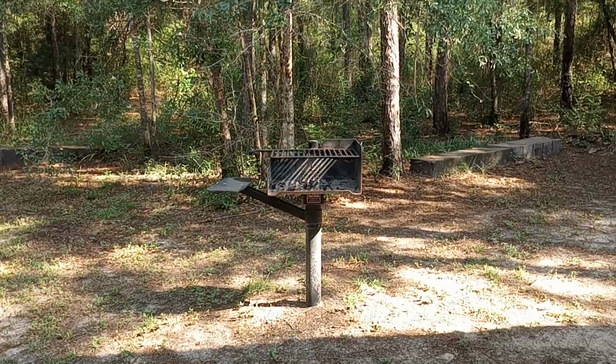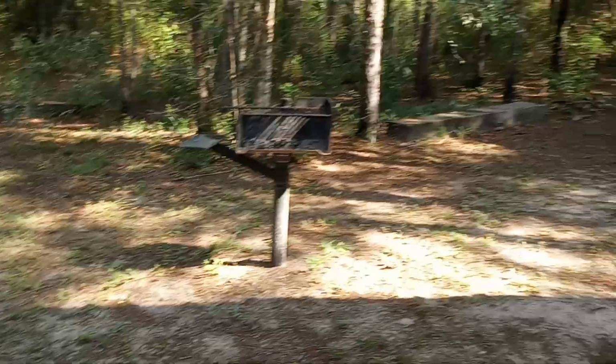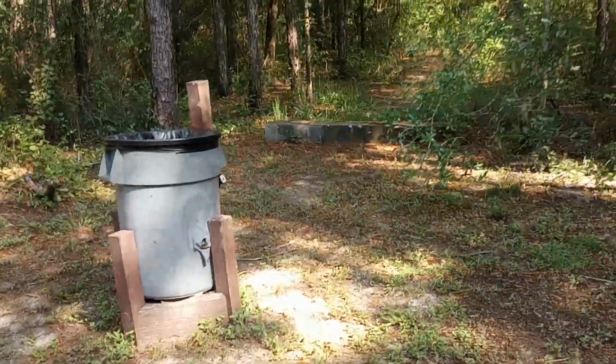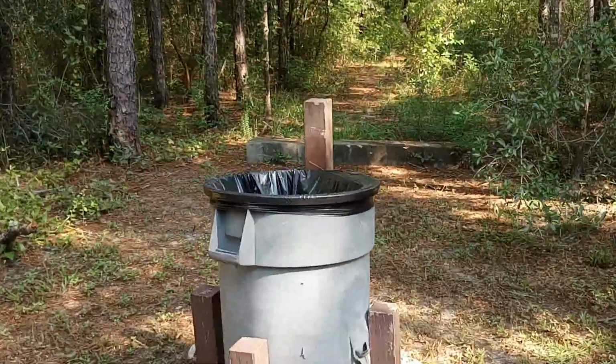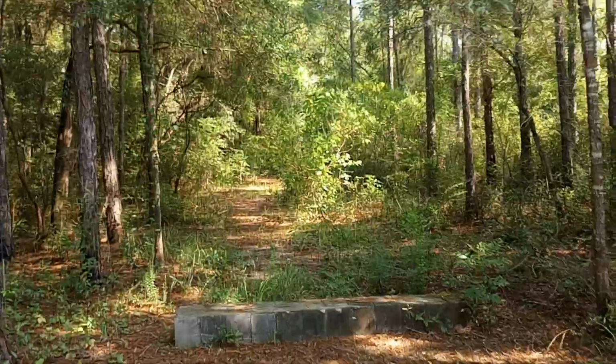We're back at Guest Lake Boat Ramp. We're going to be chilling out here today. Previously, I've talked to you about this little trail that's behind this trash can here. So I figured, what the heck? Let's give it a shot.